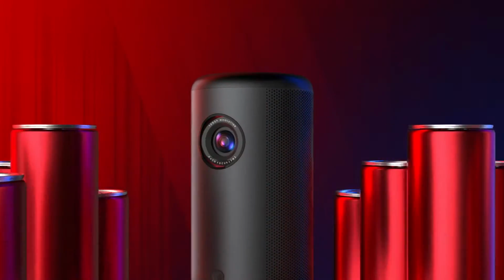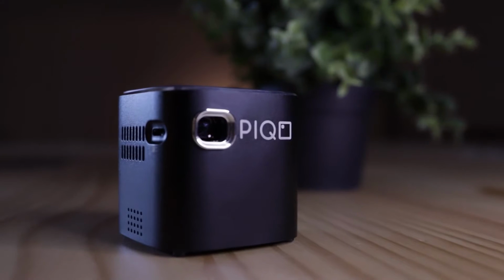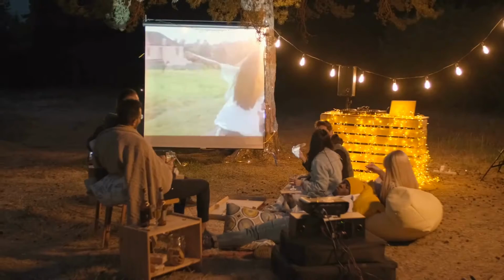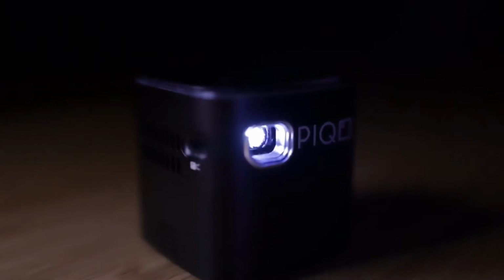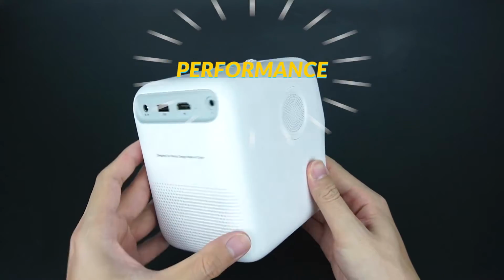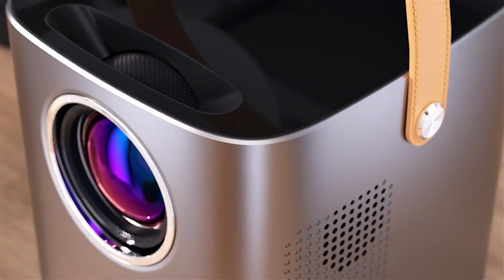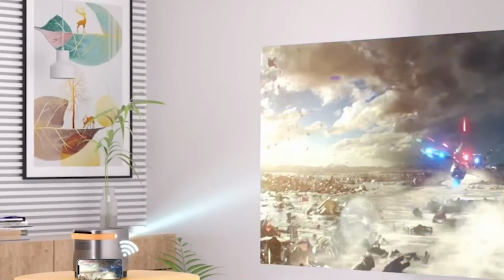Looking to find the best mini projectors to upgrade your entertainment setup? Mini projectors are a fantastic way to enjoy movies, games, or sports on a big screen no matter where you are. In this video, I'll share my top 3 mini projector picks, each offering a unique mix of performance, features, and value. First, we have a budget-friendly projector that offers solid performance without costing too much.